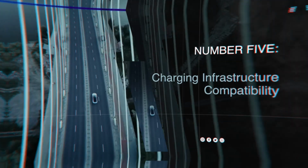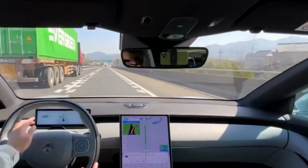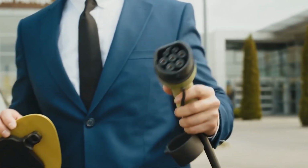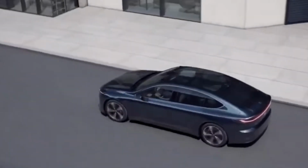Number 5. Charging infrastructure compatibility. The compatibility of electric vehicles with charging infrastructure is a crucial factor in their practicality and convenience. Older EVs often lack support for the newest fast charging technologies, resulting in longer charging times compared to more recent models. This discrepancy can significantly impact the user experience, especially during long trips.